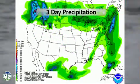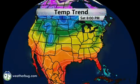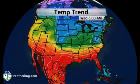Precip amounts over the next 3 days, very minimal nationwide, and the central and also the southwest looking very quiet. But how about the temperature trend showing next week much colder in the eastern part of the country?